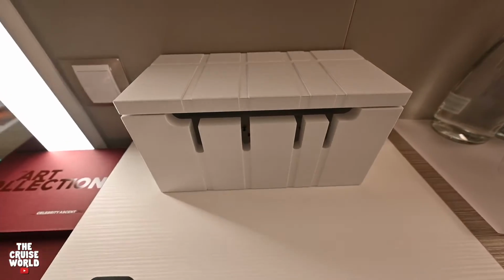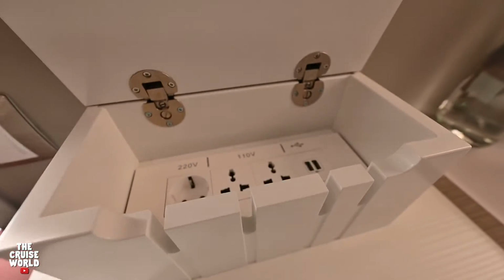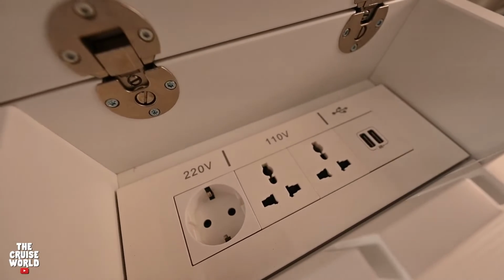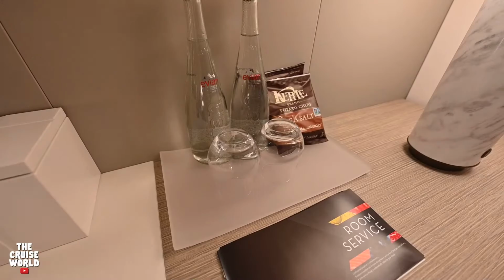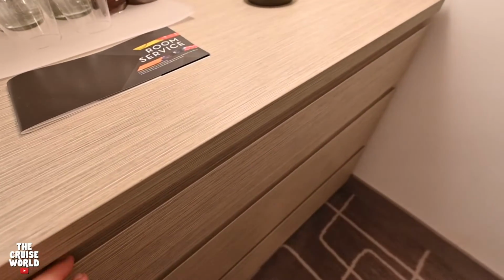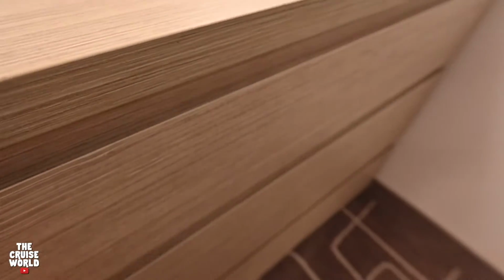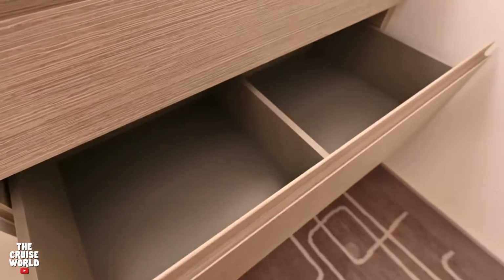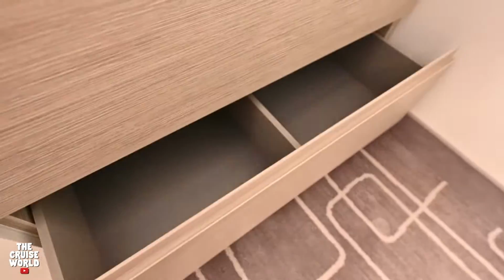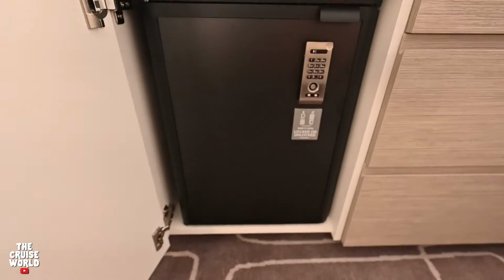And right here in the middle is the charging station box. This helps control cable management. Inside there are two standard 110 outlets, one 220 European outlet, and two USB ports. Over here underneath the right side of the desktop there are three good-sized drawers with built-in separators. And just to the left inside this door is the minibar fridge.